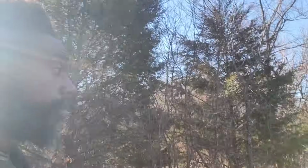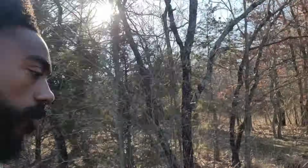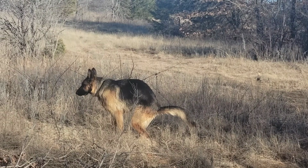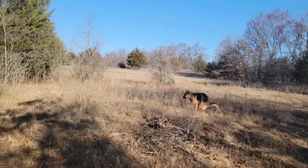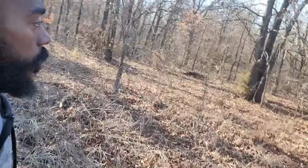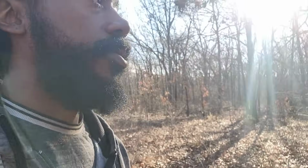Before we know it, everything's gonna be green. We'll be in springtime. So this will be the road to the creek. I'm trying to make another opening back into the forest, but it's gonna take a while. Layla over there. But yeah, so all this I'll kind of open up because the creek is right down in there. So I want to be able to just drive the truck up, get water.